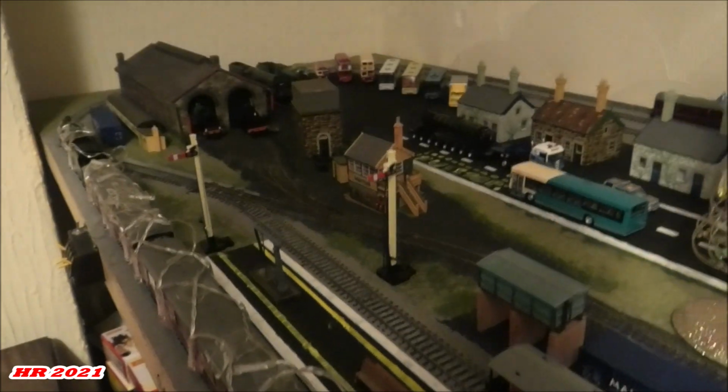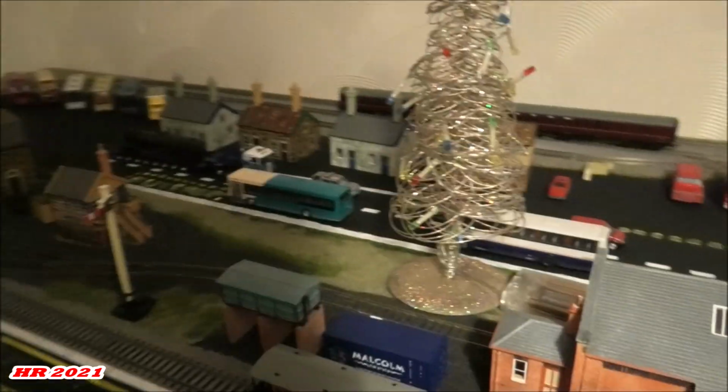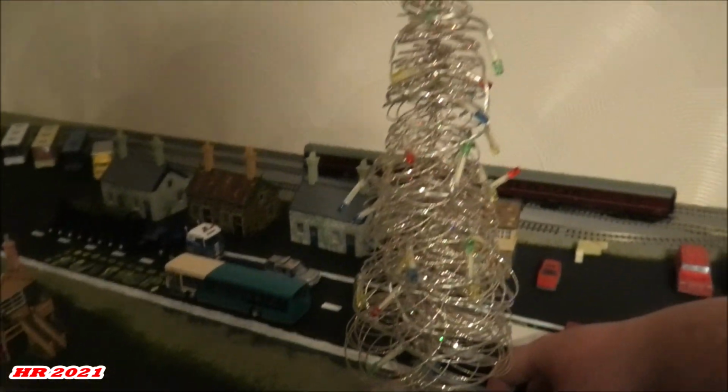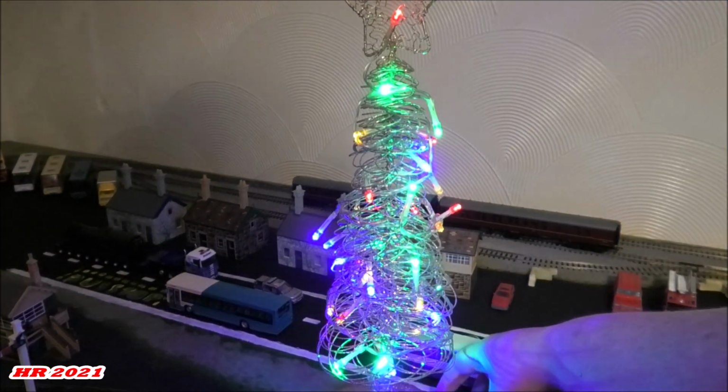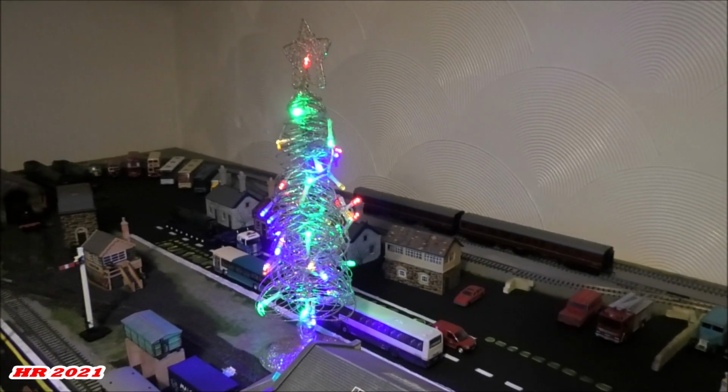So, enough of me talking for a while. I'll just get this Christmas tree light on. I know it's out of scale, but we are in Christmas. And let's see some trains running.